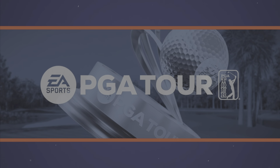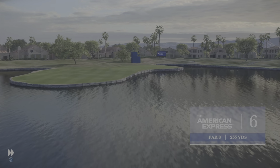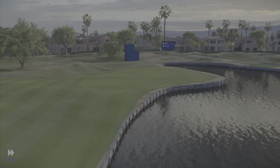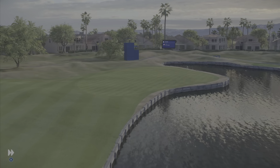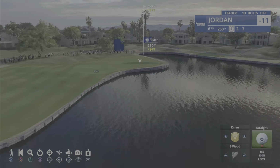And there it is. This is a monster par 3, this sixth hole, at 255 yards. On top of it, you're looking at water on the right. The good news is, if that's just a little too much for you to take on, there is a bailout area on the left if you'd rather play it safe.